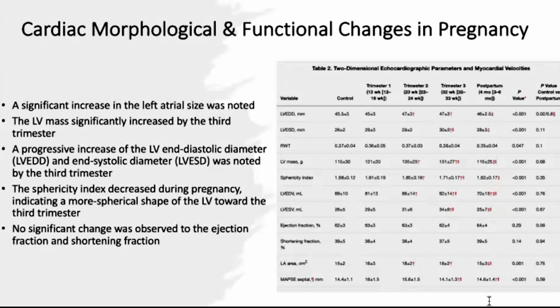In terms of the morphologic changes, the investigators noted a significant increase in the left atrial size in the third trimester compared to the first one. There was also a significant increase to the LV mass by the third trimester. The authors also noted that there was a significant increase to the end diastolic diameter as well as to the end systolic diameter by the third trimester.